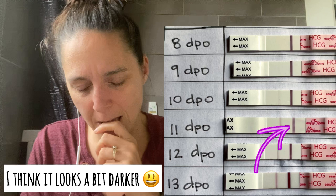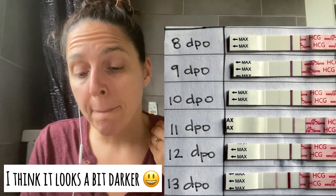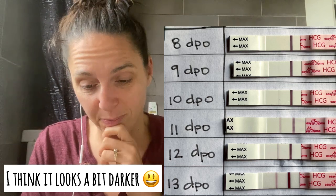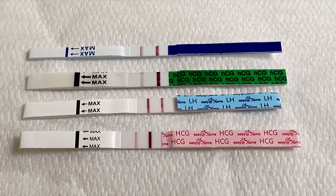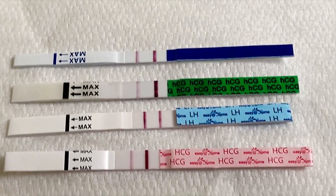You can see that the control line is lighter than all the other ones on the 11 DPO test. So I just think that that test shows lines a little differently than the new batches. I just wish it was a little less pink and a little more red wine colored. But hey, they're not going down, so that's a plus side. I'll flip the camera around just so that you guys can see here's what I have going on in this lighting.